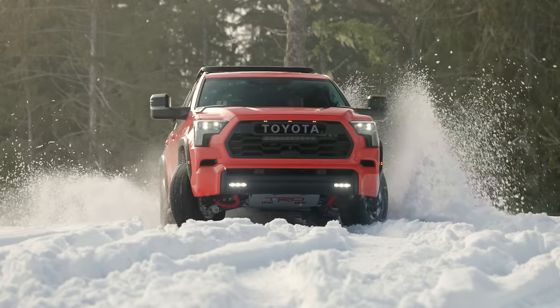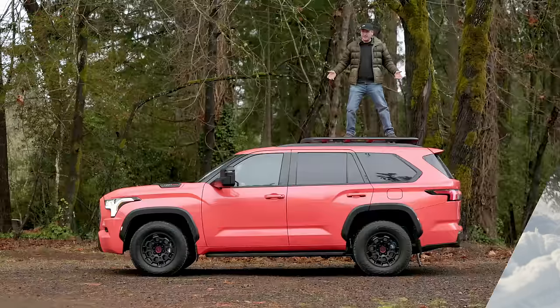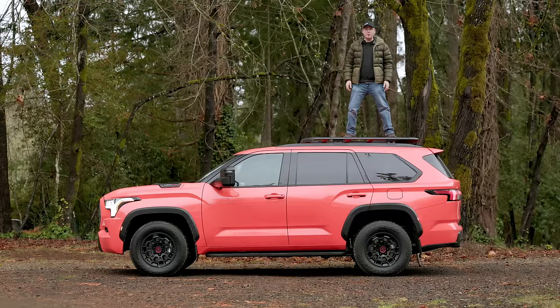This is the 2023 Toyota Sequoia, and we're going to take it on a mountain adventure. That's coming up right now on Driving Sports TV.